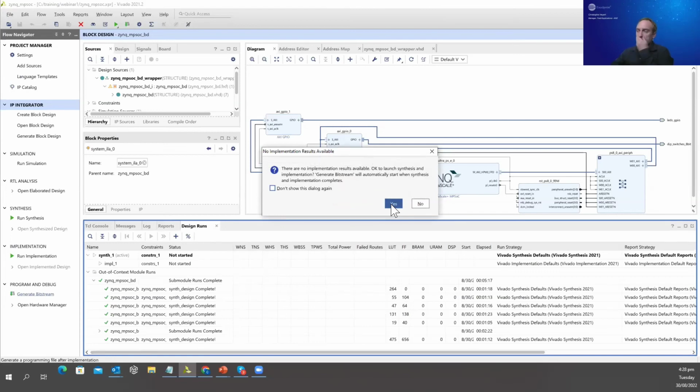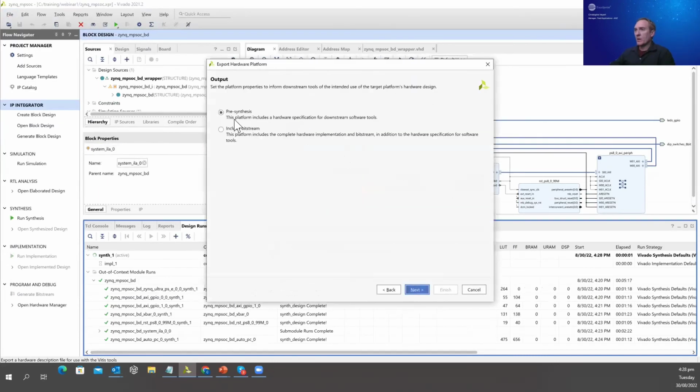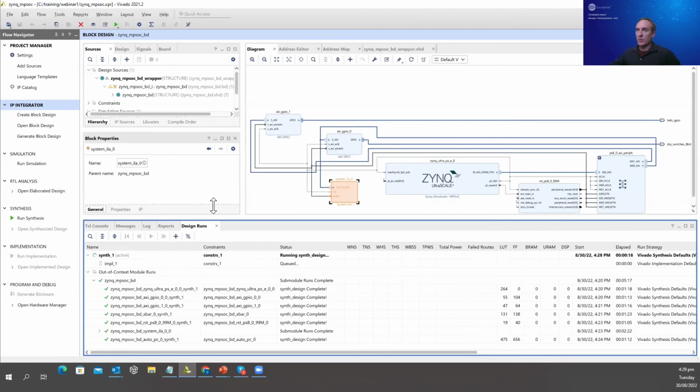Now this will take 5 to 10 minutes, so we can conclude the session, but then next week we'll pick this up. But when I now do File, Export Hardware without the bitstream, it will create that XSA file and call it zynq_mpsoc_bd_wrapper.xsa. So that's fine. I click Finish. And then I have that XSA file available for software development during the next session with Vitis. Now the XSA file is something you'll hear me bring up a lot, but that obviously is the basis for all further software development.